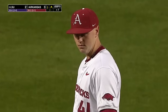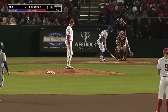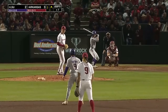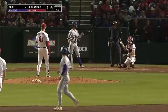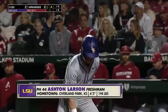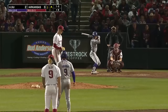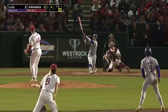And instead of Paxton Kling, LSU's going to send up a pinch hitter. This is Ashton Larson. LSU has 5 sack bunts on the season. Larson looks at a curveball in the dirt. He is 1 for his last 3 as a pinch hitter. Got a pinch hit single against Southeastern on Tuesday night. Fouls it back.